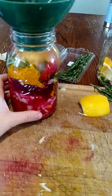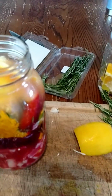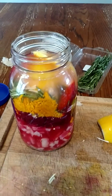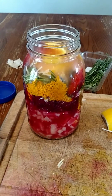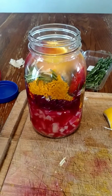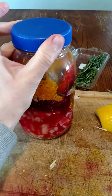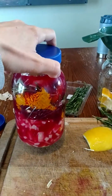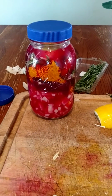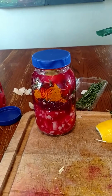And what you do is you put everything in your jar. You go ahead and fill it with your cider vinegar, and I like to add a splash of red wine. It has antioxidant properties, which are again going to help boost your immune system when you're under the weather. And you're going to put your lid on it. You're going to shake it up and turn it over, kind of let everything mix. And then you're going to stick it in your pantry or your cupboard, and you're going to let it steep. You're going to let it sit there for about 3 to 6 weeks.